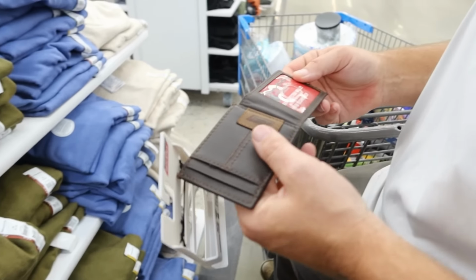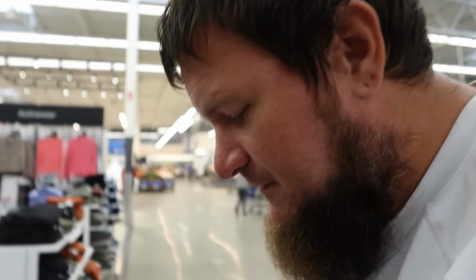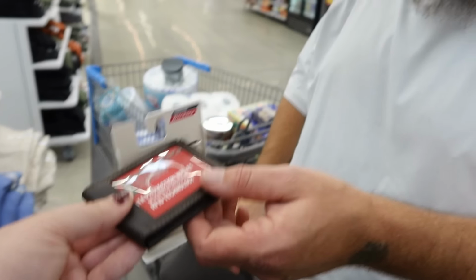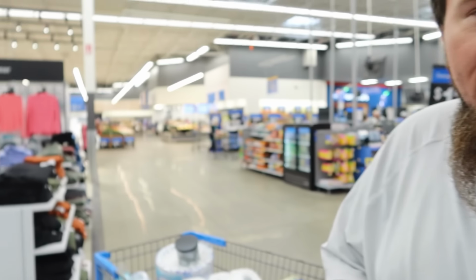Did you find a wallet? That's what I've been looking for. This is what I like. I like the little, and it's got a little weight to it. It's got enough weight to it to know that it's in your pocket. Yeah. But lightweight. Thin. Because thick hurts. Oh, because you have to put stuff in it. Well, you sit on it. Yeah. It's like sitting on a rock all day.